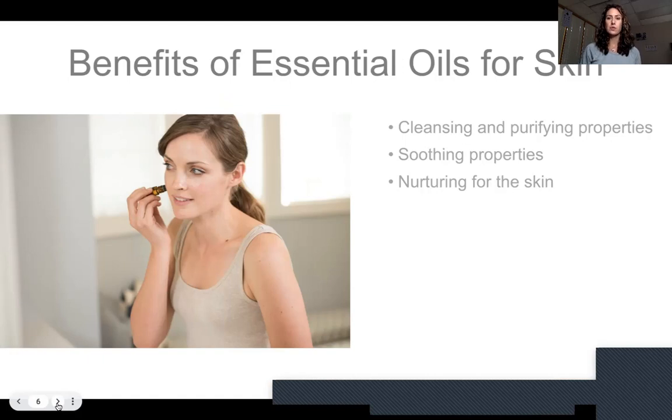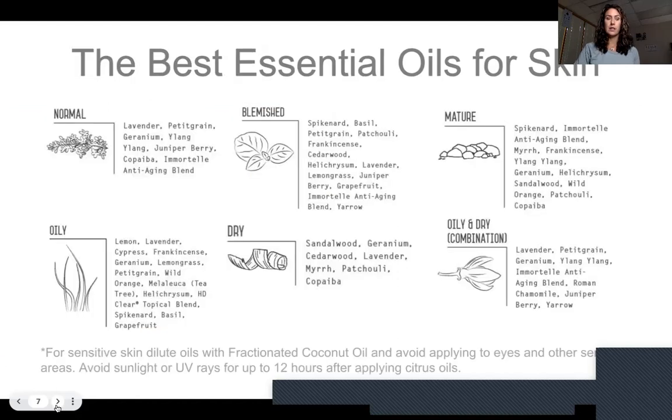So the benefits of essential oils for the skin: cleansing and purifying properties, soothing properties, and nurturing for the skin. So oils that are cleansing would be things like tea tree, lemon, orange, ylang ylang. Things that are soothing: chamomile, lavender, blue tansy. Things that are nurturing would be things like helichrysum, blue tansy again, clove, and frankincense.